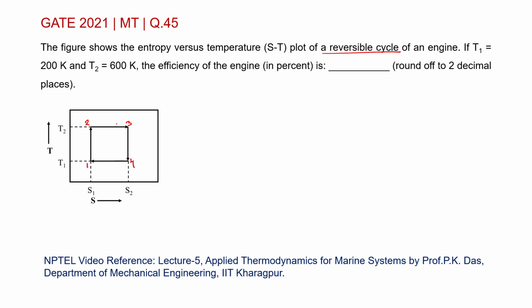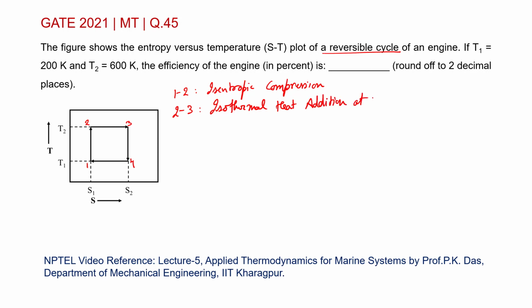So process 1 to 2 represents isentropic process at constant entropy S1. And temperature is increasing, so it represents isentropic compression. Likewise, process 2 to 3 represents isothermal heat addition at temperature T2.